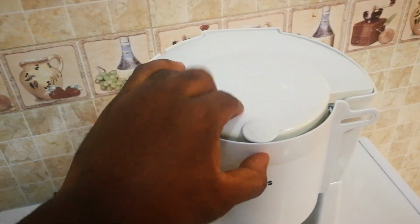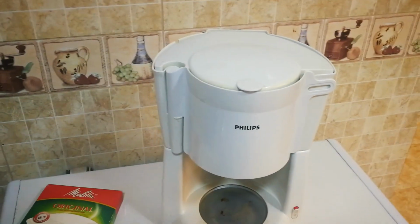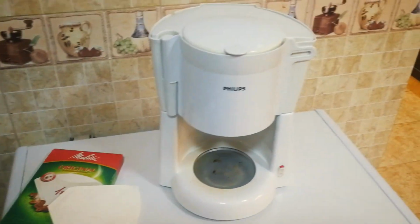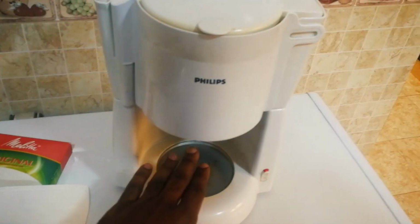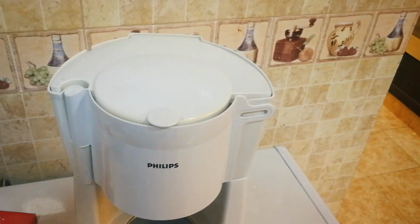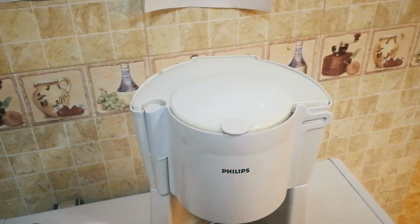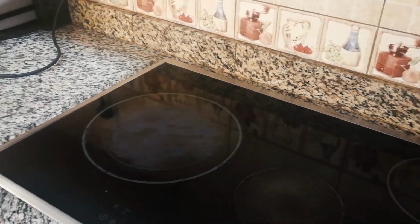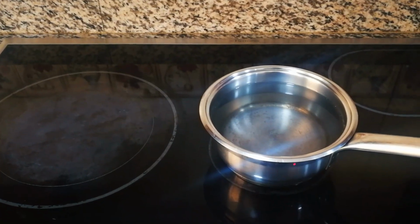But if you don't have a coffee machine, you don't have to worry about that. You just have to brew it the natural way, the old way. Okay? So my kettle would normally go here, but I have it over there. So let us look at how you will brew your normal coffee. What you need to do is estimate the quantity of water that you will need for the amount of coffee that you want to brew. You put it on the fire, you put up the heat right there.